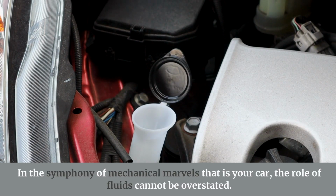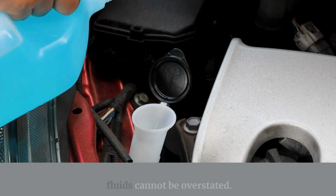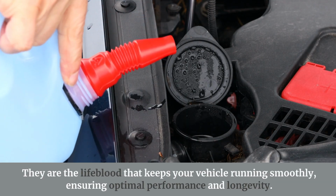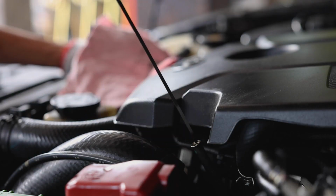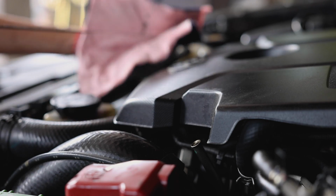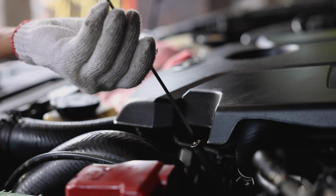In the symphony of mechanical marvels that is your car, the role of fluids cannot be overstated. They are the lifeblood that keeps your vehicle running smoothly, ensuring optimal performance and longevity. But how often should you be peering under the hood to check on these vital fluids? Buckle up, because we're about to take you on a journey through the periodicity of fluid checks that will keep your car humming like a well-tuned engine.